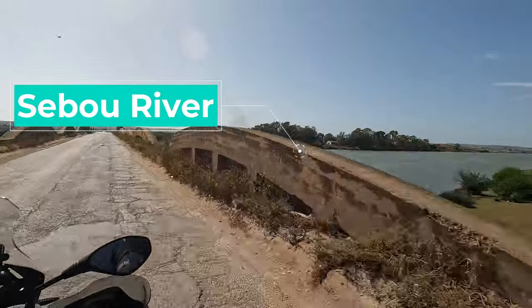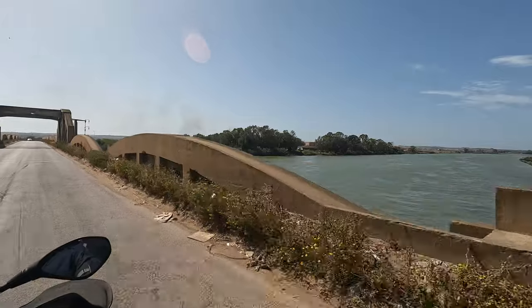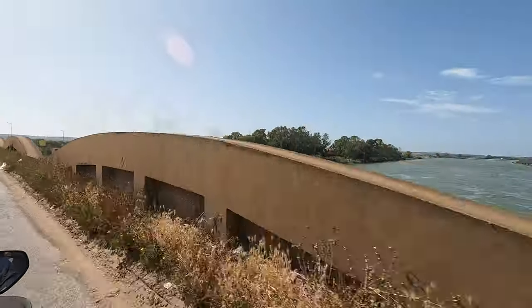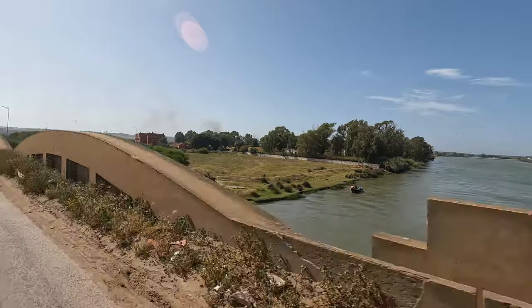After we passed the city of Rabat, we tried to go on the Atlantic coast and not on the highway or the busy main roads, and we ended up on this side road which is not the best quality.